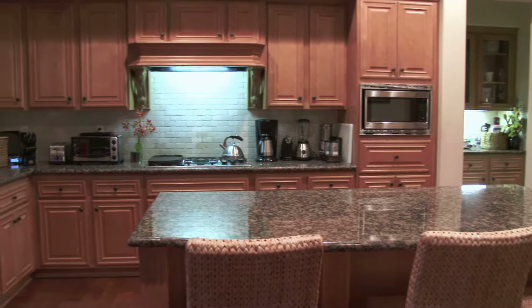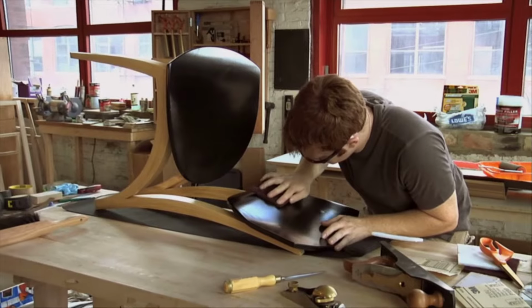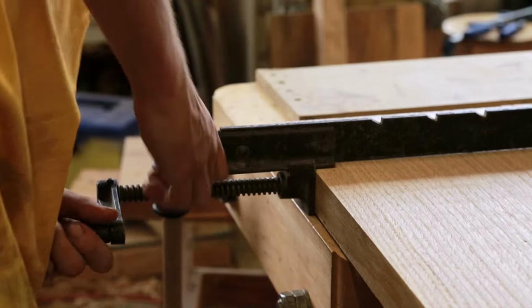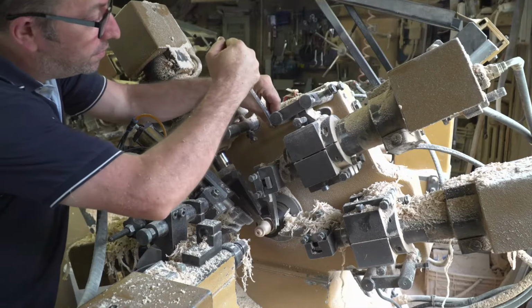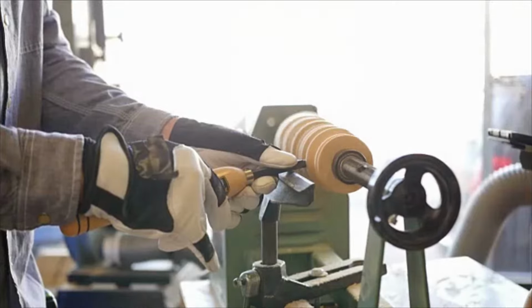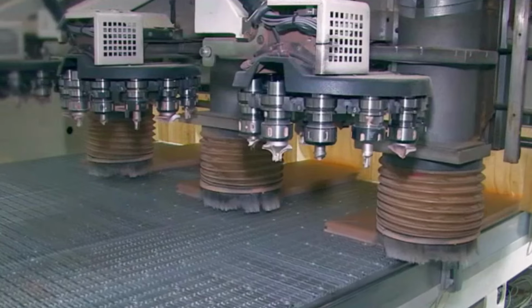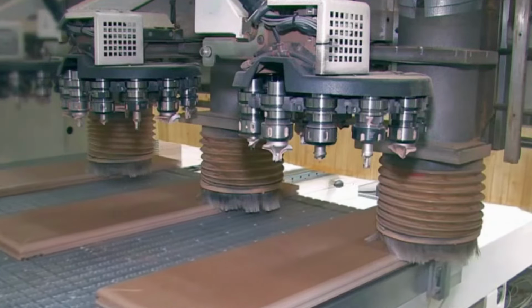The wood products we use every day, furniture, kitchen cabinets, musical instruments, and more, are produced by highly skilled woodworkers. Woodworkers make wood products from lumber and synthetic wood materials. The modern woodworking trade is highly technical. While some continue to work with traditional methods in small workshops, most woodworkers use automated machinery such as computerized numerical control or CNC machines, working in high production assembly line facilities.